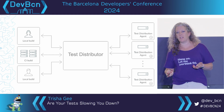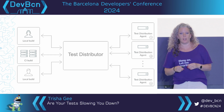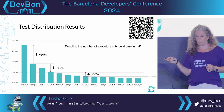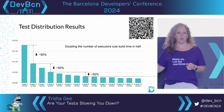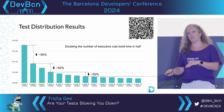Obviously, if your build time is less than 2 minutes, you don't need to go massively parallel. But if you have a huge build time, like a 2-hour build time, then doing stuff in parallel makes a lot of sense. Netflix was using Develocity's test distribution. They got their test time from over an hour down to under 5 minutes by going massively parallel with test distribution. And like I said, this works for local builds and CI builds.